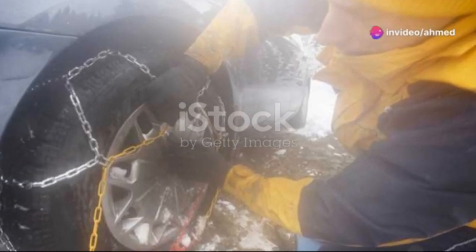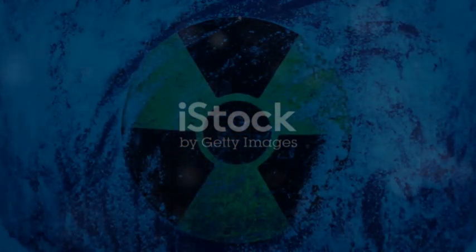So, do you need to winterize your car? Absolutely, it's all about safety and ensuring your vehicle is ready to tackle the cold months ahead. By following these tips, you'll keep your car running smoothly and safely throughout winter.